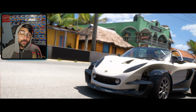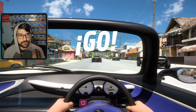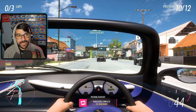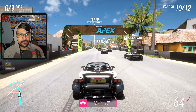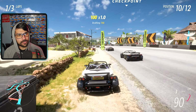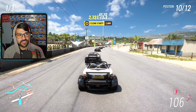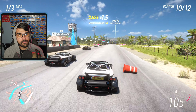Sounds amazing, though. We're here at Blythesville Circuit starting the race in our Lotus 340R. See what this thing can do. Rear wheel drive. It is under the track toy category. I don't know why I'm in first person. There we go. Oh wow, we're against a lot of other Lotuses. Oh my god, the steering is kind of sensitive. Just a little bit, not too sensitive though.